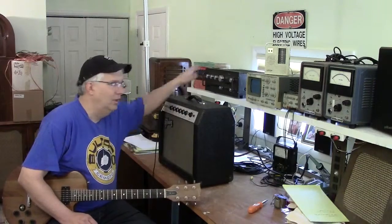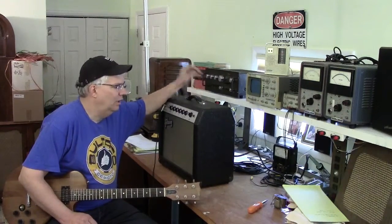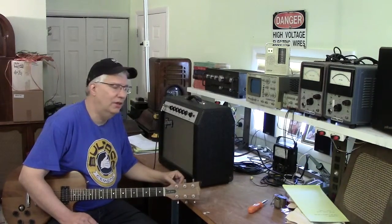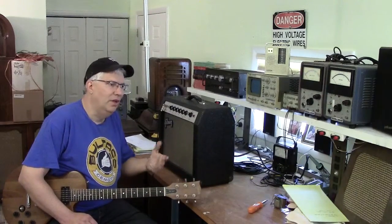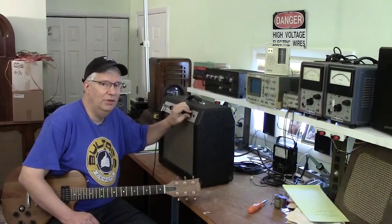So I connected up my solid state amplifier back here with my test signals and played some music on this thing, and that didn't reveal anything else. So I plugged it all back together and I started playing it, and it kind of took a turn for the worse. So it definitely has a problem internally.